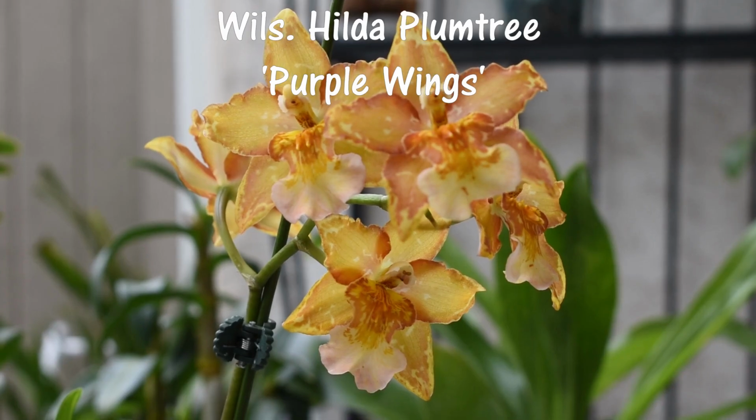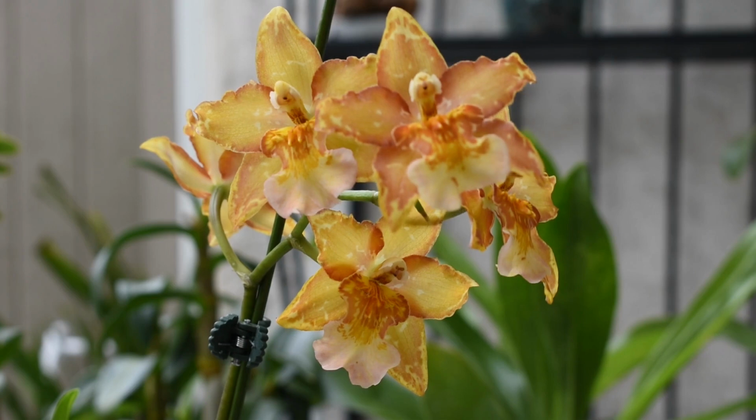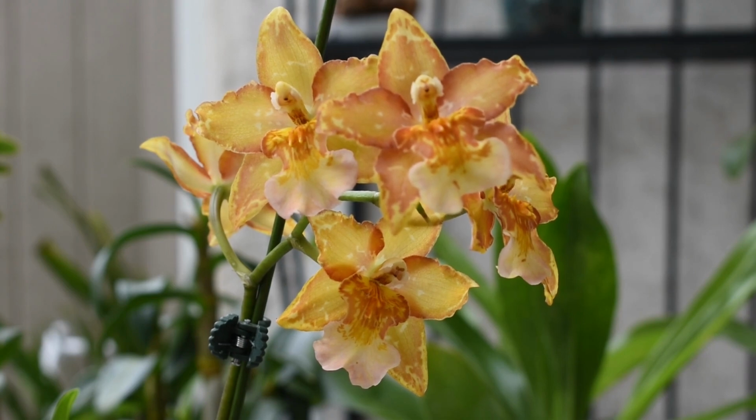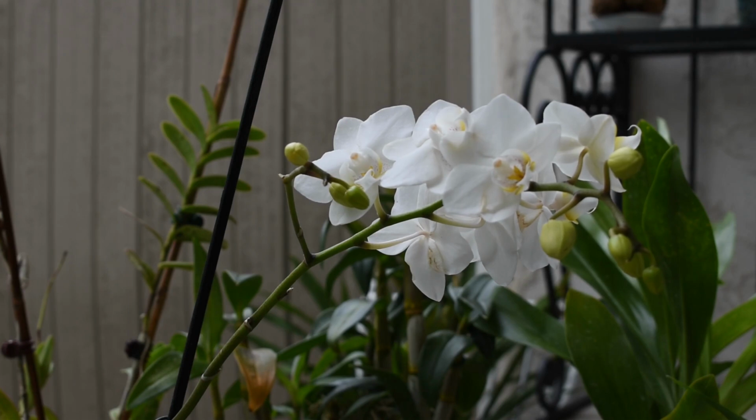This one here is the Wilsonara Hilda Plum Tree Purple Wing. It's got an interesting pattern, like a yellow with brown. They're beautiful. Then I have this Phalaenopsis. It's just a plain white Phalaenopsis.